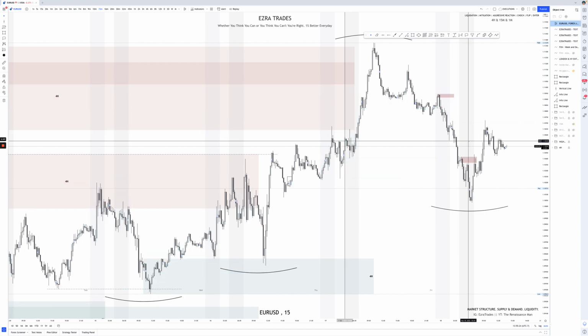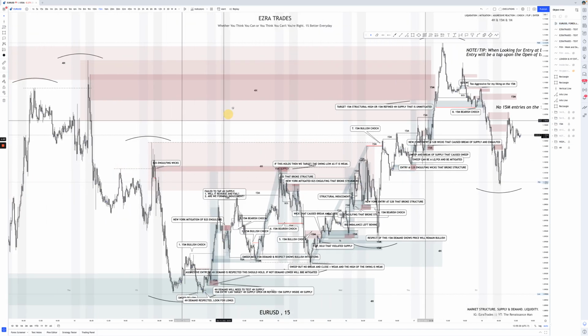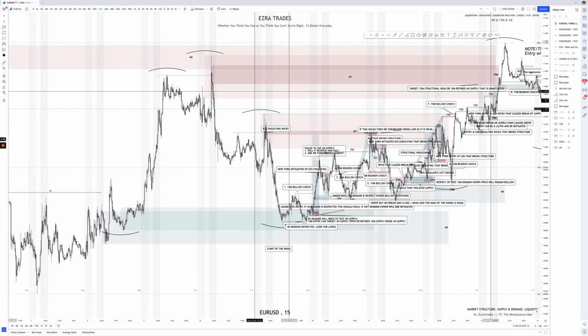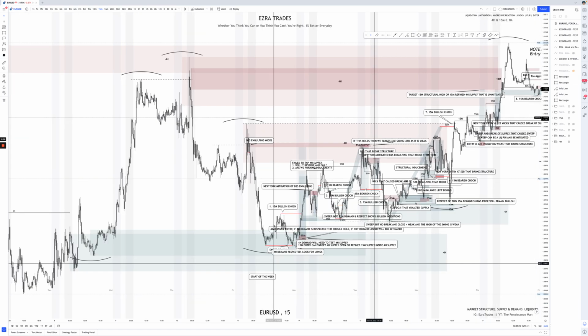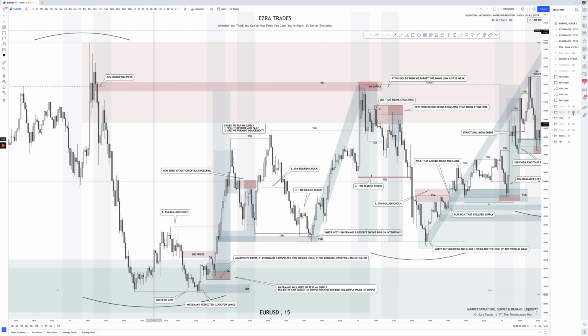Now what I could do is show you a couple refined POIs from the 15-minute. So at this point, if your execution time frame is the 4-hour or the 15-minute, you can be done with the video. If you're looking to refine down lower, then likely you have a couple things you could still learn, because we're going to go over a couple of them on the 5-minute. So let's go like this.